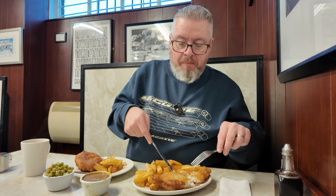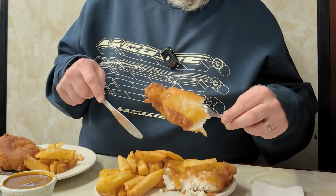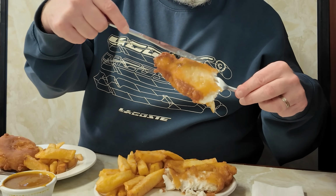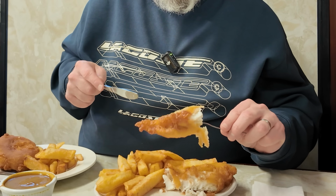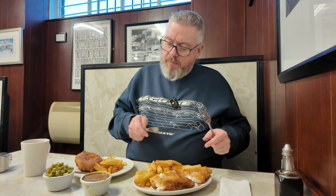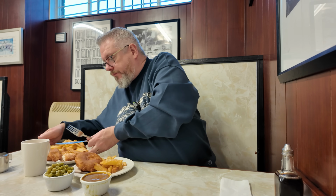If we take a look at the bottom, I mean, I know you're going to find this in most places, I guess, but that butter on the bottom is actually quite greasy. But I do like the flavour of it. I do. Yeah, interesting.